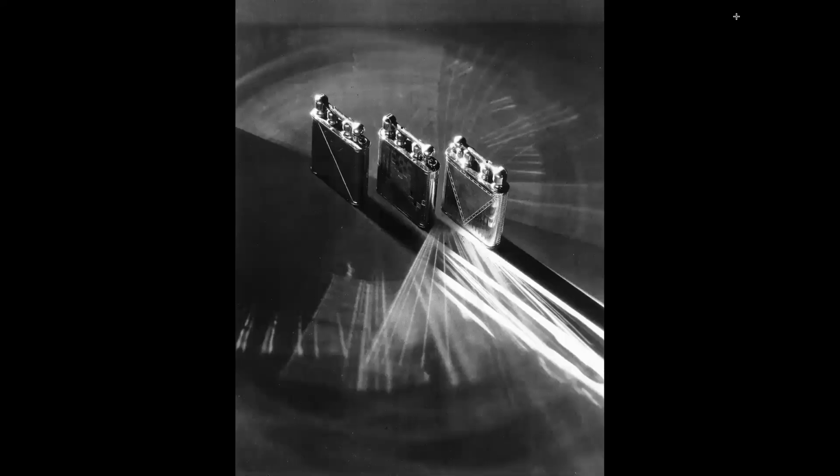If you're photographing things that are metal or something with glass in it, then you've got to deal with reflections. Now in this picture, Steichen is using the reflections as part of the composition, taking advantage of that fact rather than trying to eliminate it.